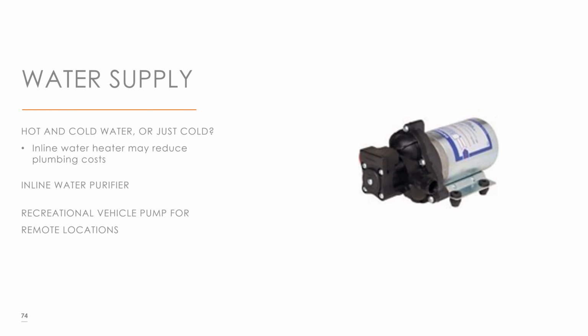So we can put in an inline water heater, an on-demand water heater under the sink. We can also consider putting an inline water purifier out there for cooking needs and things like that.